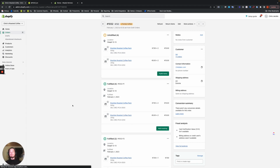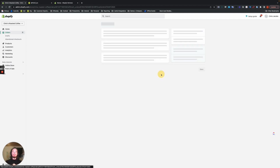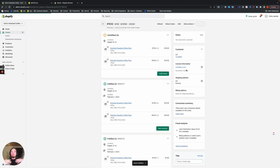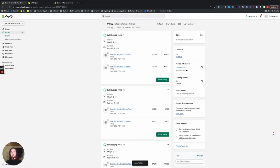Now, when you go to close out a sales order, meaning that all of the items in the order are fulfilled, if you choose to fulfill items, and all of them will be fulfilled, 2 out of 2, 2 out of 2, then this order status goes from partially fulfilled to fulfilled, which means that in Katana's terminology, it would be fulfilled in Shopify and then marked as delivered in Katana. So I'll choose fulfill items, and then the order will be completed basically.